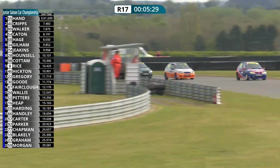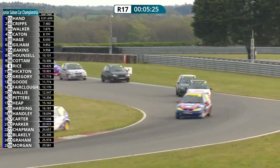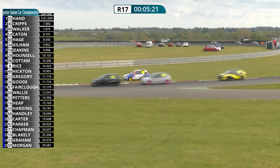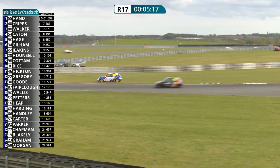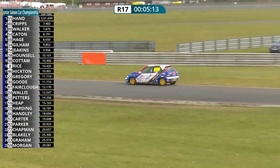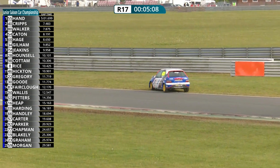Oliver Cottam's got ahead of them, though. He started near the back. He failed to finish race 1. Pulled into the pits. A couple laps to go, and off goes Ruben Hage onto the grass there. Is he pulling off? Yeah, I think he's pulling off with a problem. I don't know whether there was any contact there. Is he trying to rejoin or not? He's going very slowly. So Ruben Hage, who was fighting for 2nd, yes, he's out of the race.